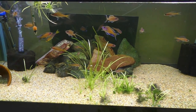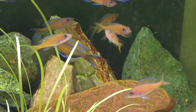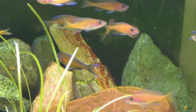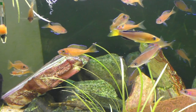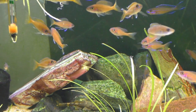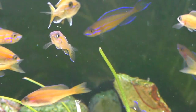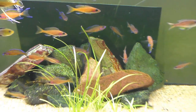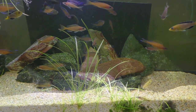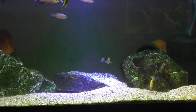So the other nice thing about this fish is that they do not eat their fry when they spit. They're super duper peaceful. Probably the most peaceful cichlid in the world, in my opinion, these Paraciprochromis. And they just look really good, especially when they hit that light just right. Just a beautiful fish.